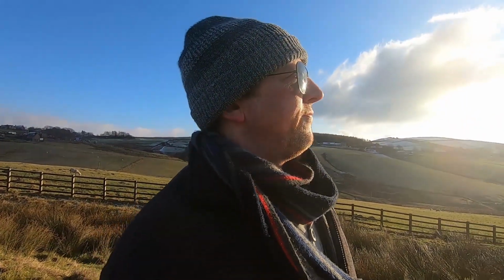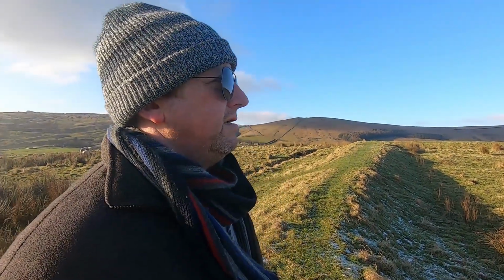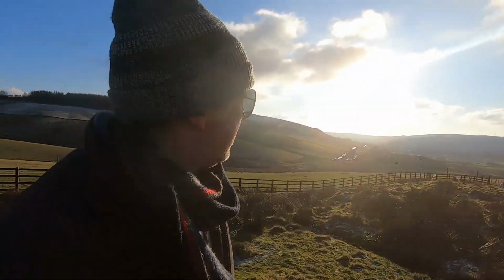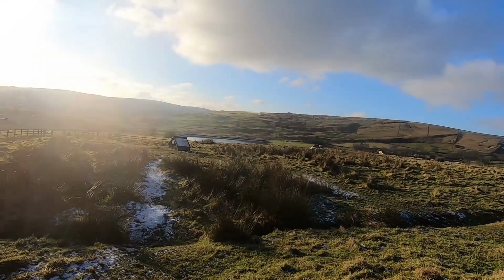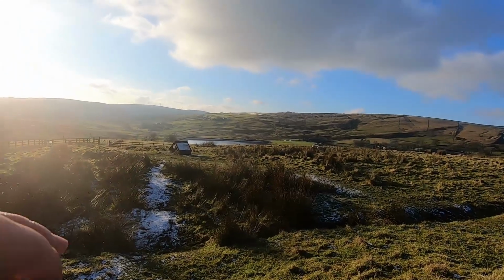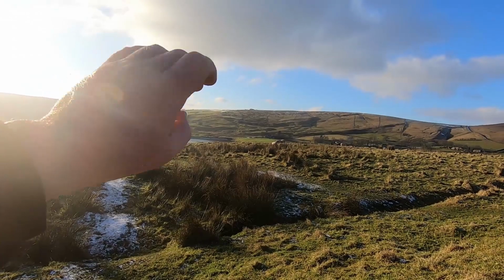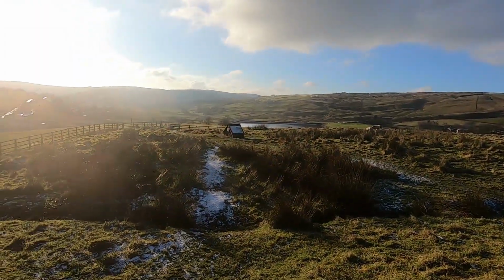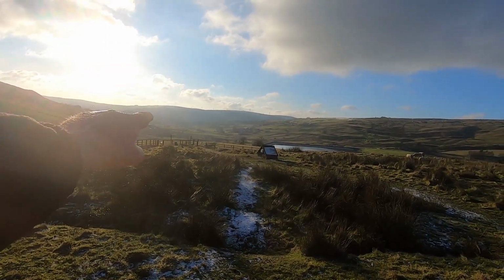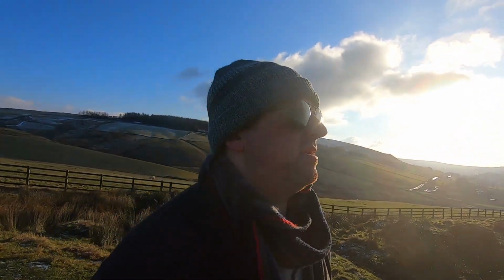So, Castleshaw, there you go, Roman fort. Shame there's no structures here, but you do get an idea of what it was like. So once you've been and had a look around Castleshaw, you've got two choices then. You can either go up the hill that way, and that'll take you to a little village called Heights, which is at the top of the hill. It's a little hamlet. Or you can head down that way into Delph village. Delph is actually a really stunning little village, very pretty.